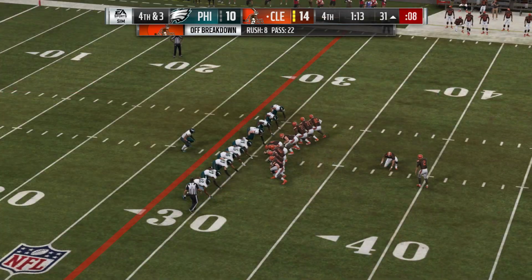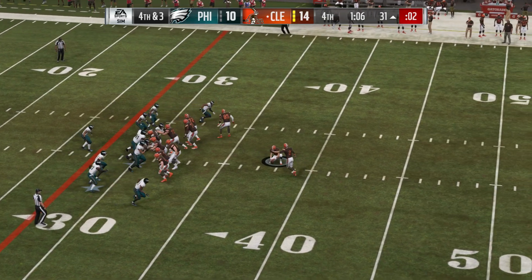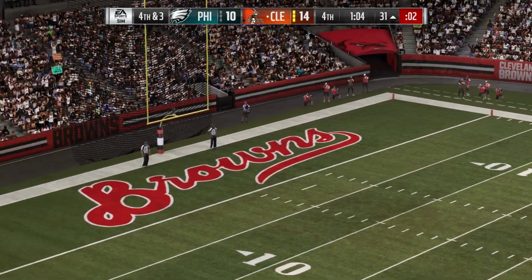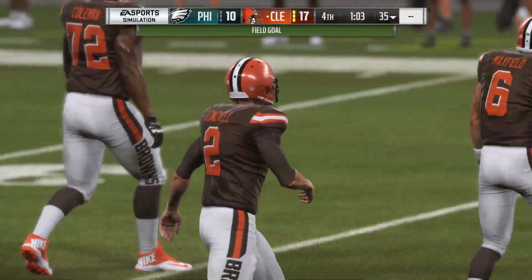So on 4th down, out trots the kicker in a big spot here. On the left hash, this from 48 yards. And Gonzalez puts this one through. And that moves him up by a touchdown now at 17-10.